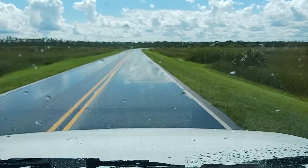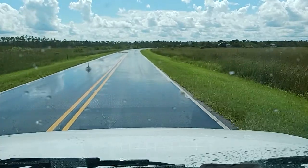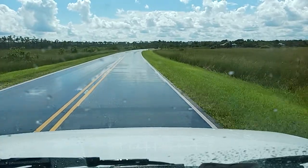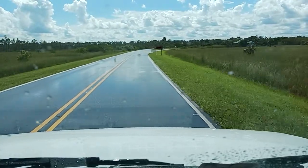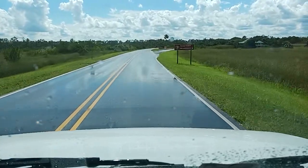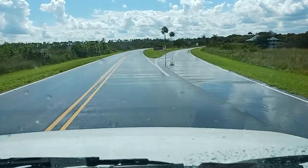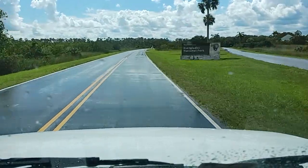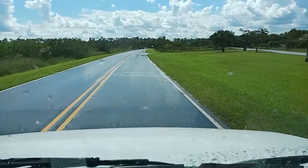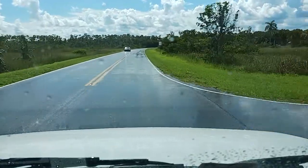Off to that side, you're looking at the Ernest F. Coe Visitor Center. It's also the park headquarters. I'm coming right up on that. Look at your right. It's exactly what it is, isn't it? Oh, it's so cool. All right.